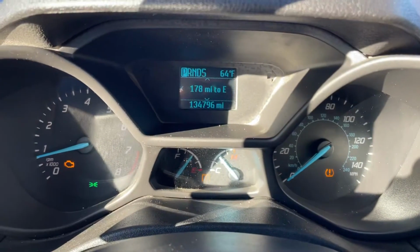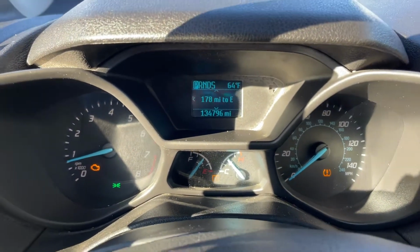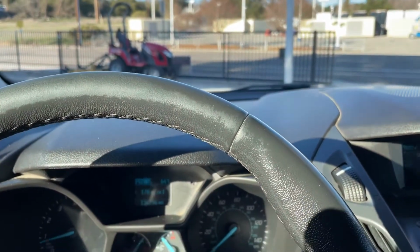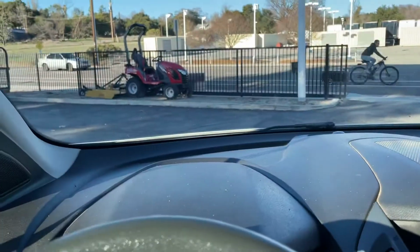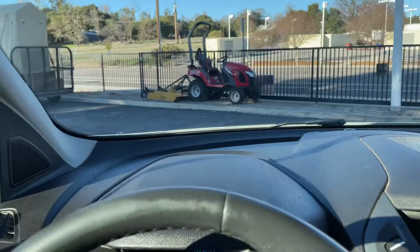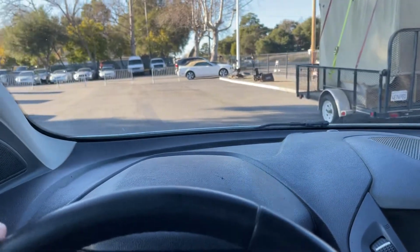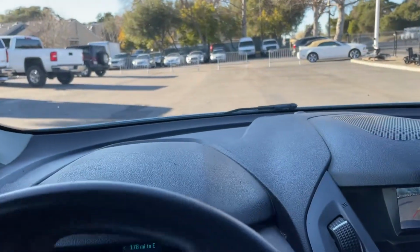AC works, heater works, check engine light, tire light. So the customer, when they dropped it off, said that they think that it needs a catalytic converter, which is not cheap. So do your research on that before bidding on it. Drives down the road fine.